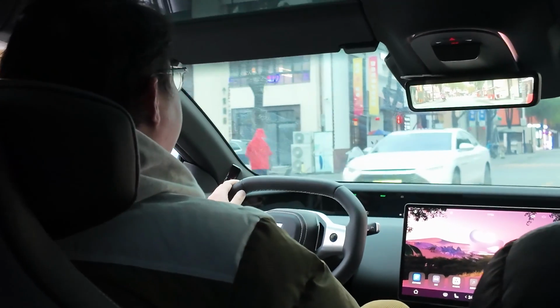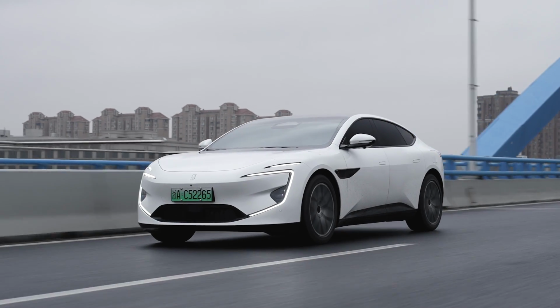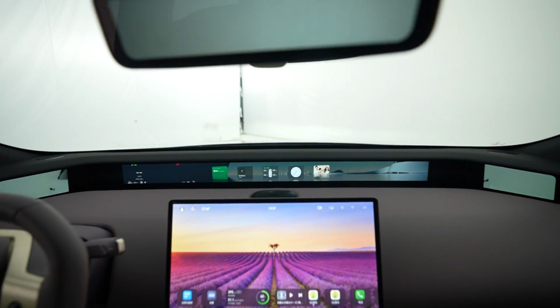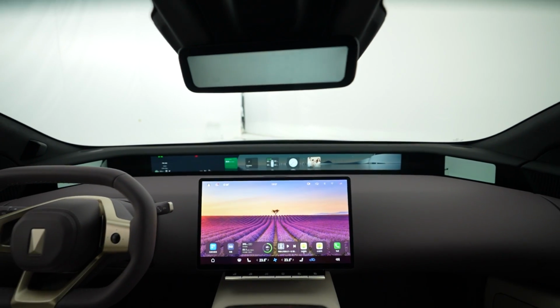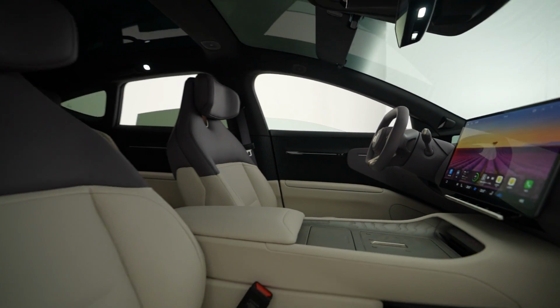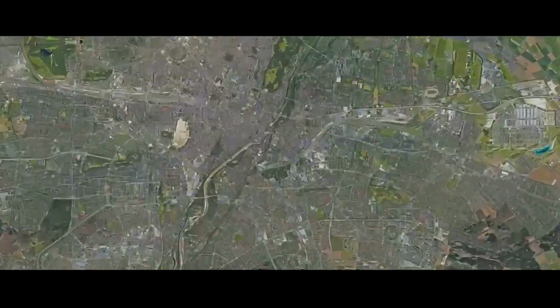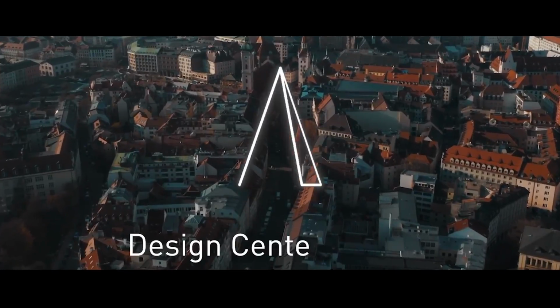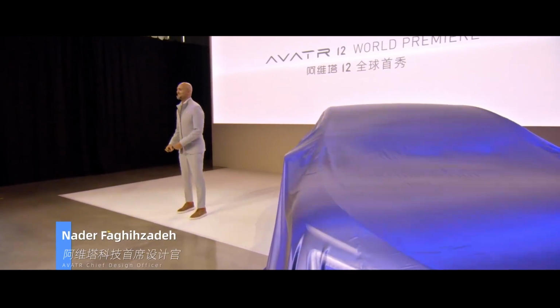Initially, I just wanted to update everyone on the dynamics of the Avatr 12, but the more time I spend with it, the more I realize that some of the positive first impressions are slowly fading away, leaving only negative thoughts on usability. And let's not forget, this rather confusing design actually came from the design center in Munich. Chang'an Automobile had designers from all over the globe working on this product.